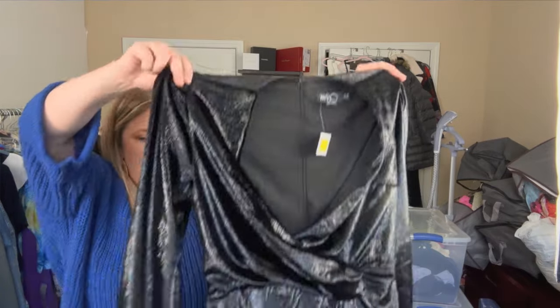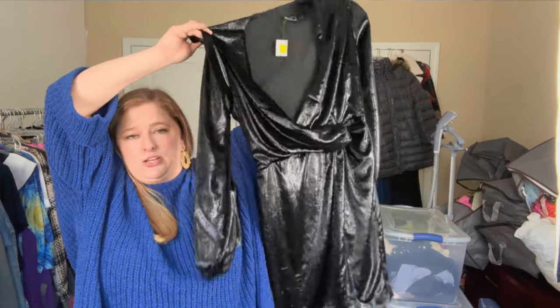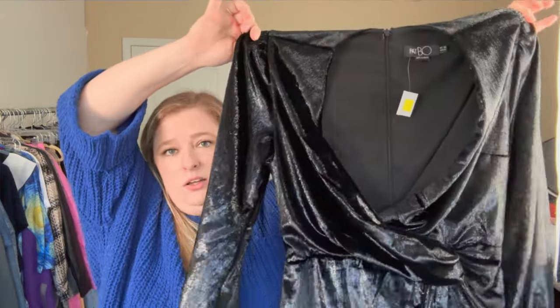I didn't even look up comps on this because it was so cheap. I was like, I'm obviously going to make a profit with it. So I picked it up. I was geeking out as I was checking out. I could not believe that I found it. I have never snatched anything off of a rack so fast as when I saw this tag.